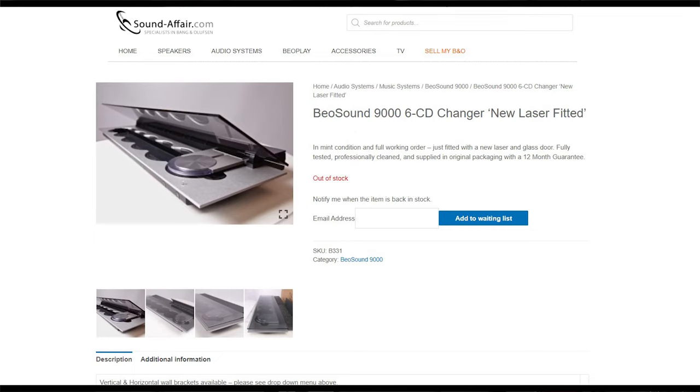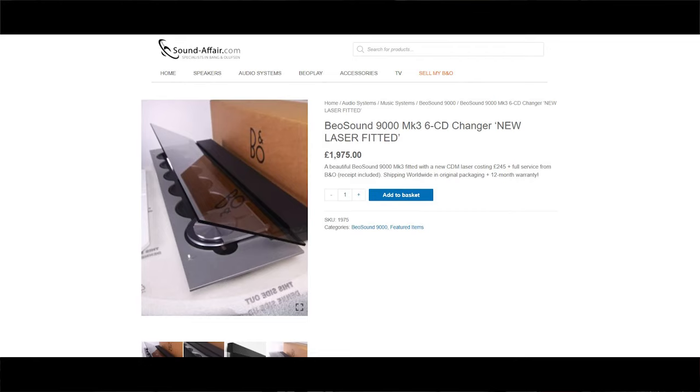If you are looking at getting a 9000, then there are a few things to note. There were three versions of the 9000, the Mark 1, 2, and 3. The Mark 3s go for the most, as they are the newest. Common problems are that the CD lasers die and need to be replaced. Prices range from a specialist from around $1,000 for a Mark 1 to $2,700 for a Mark 3. The white editions are more.